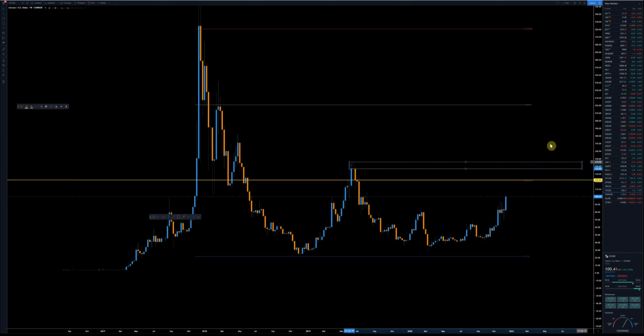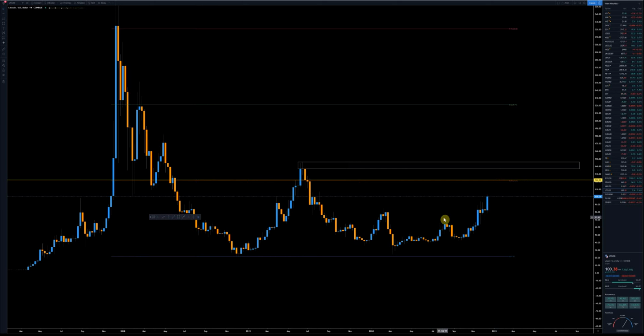Okay, that has been untested. Also, we got untested supply areas all above. So Litecoin has a lot of potential. Okay, if you want to get in early, then I would say this demand zone here would be a great opportunity at the 84 level. You need stops all the way down 40, to be quite honest.